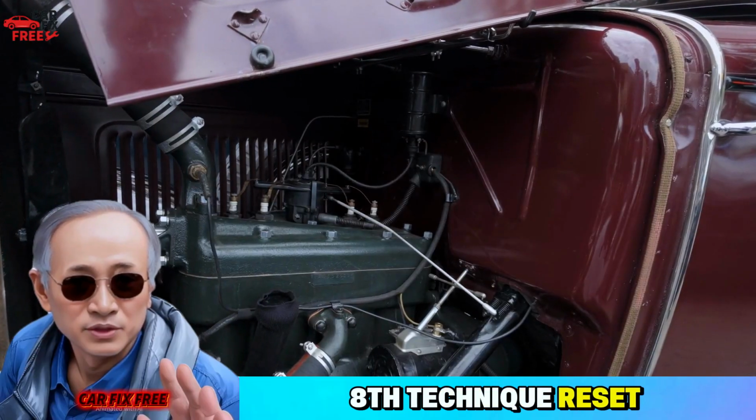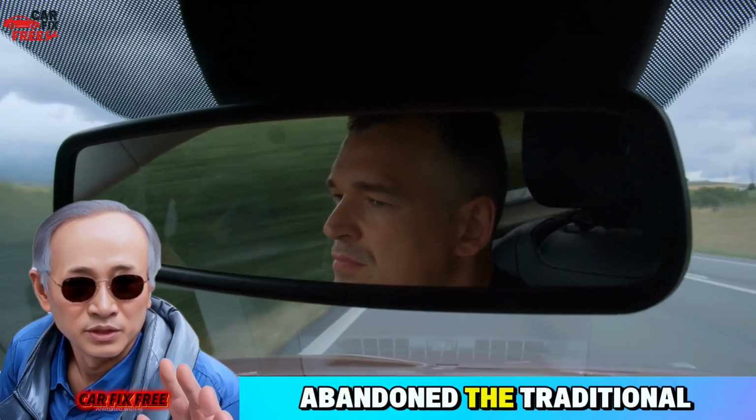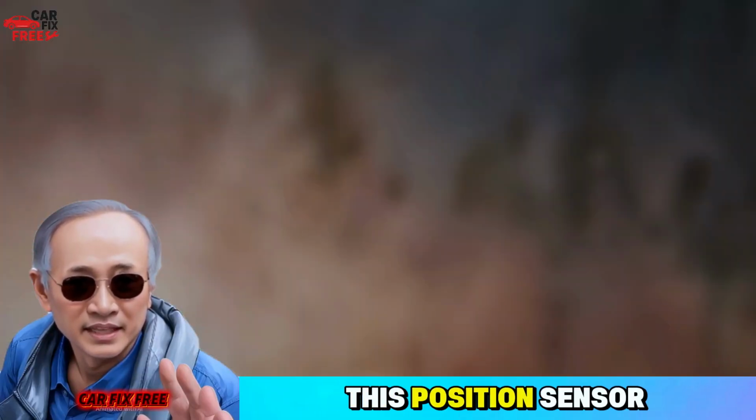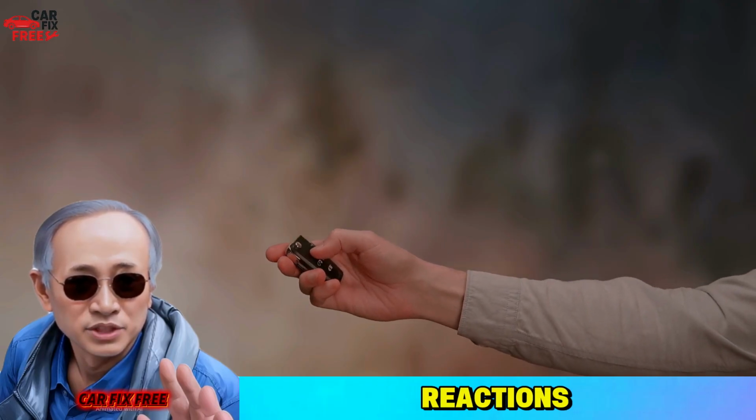Eighth technique, reset the electronic accelerator pedal. Modern vehicles have abandoned the traditional accelerator cable in favor of an electronic system. This position sensor can become decalibrated and cause unpredictable reactions.